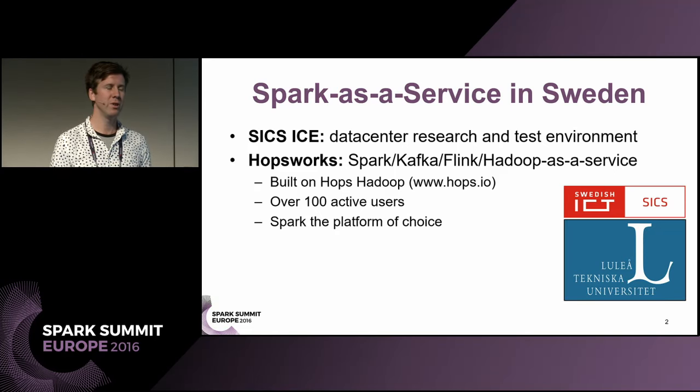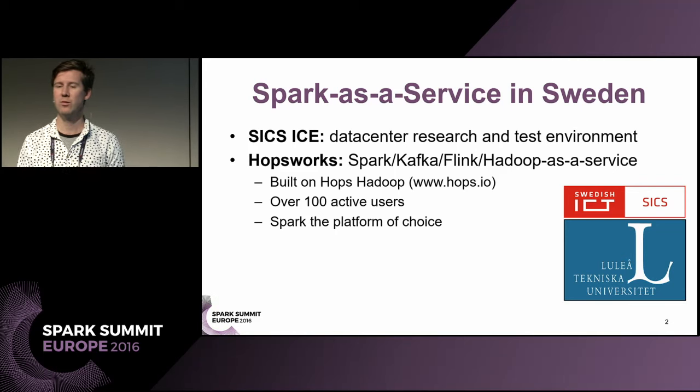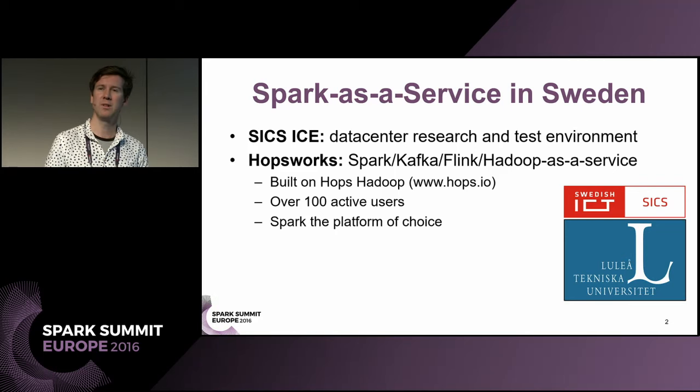We have researchers from areas such as climate science, genomics, and biomedical data, and they really need resources to store large data sets. We have data sets on the order of 40 terabytes in climate science, and some quite large genomics data sets as well. These people need somewhere to store it, and then they need to process it.